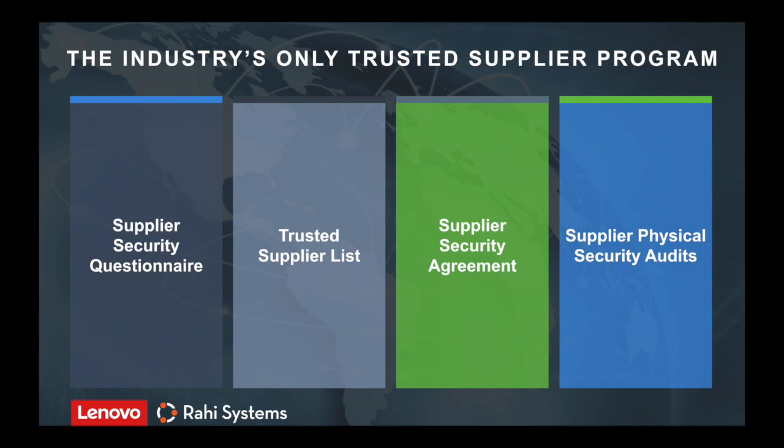Once they do pass that, we get them added to our trusted supplier list. And part of being on that means that they have to agree to a supplier security agreement as well as supplier physical security audits, which means that we can come in randomly and audit at any given time just to make sure that they're living up to the level of security that we expect from all of our suppliers. If there's any breakdown in that, we either work with them to fix it, or if they are not able to do that, we drop them off our trusted supplier list and we'll no longer do business with them.